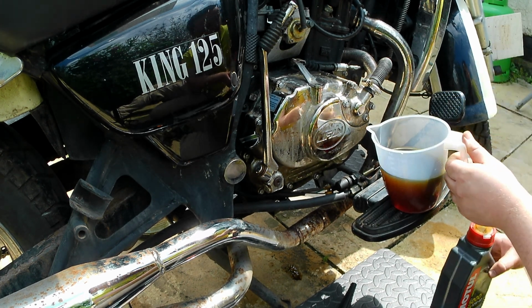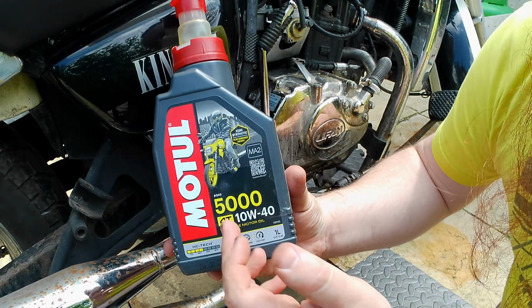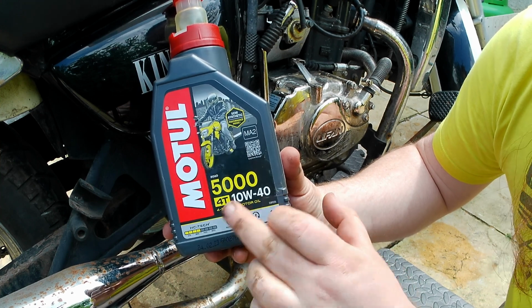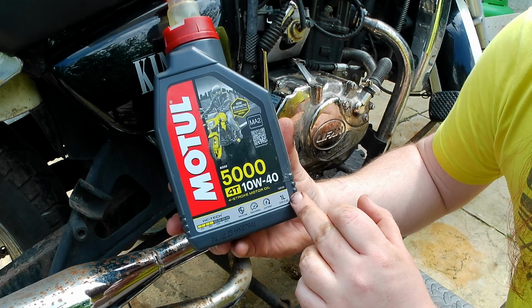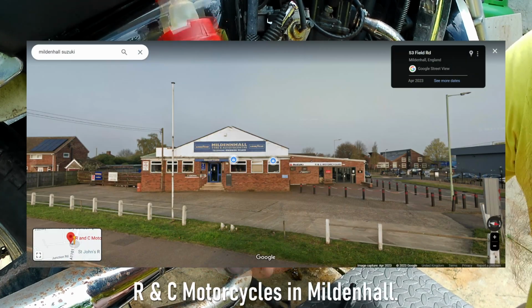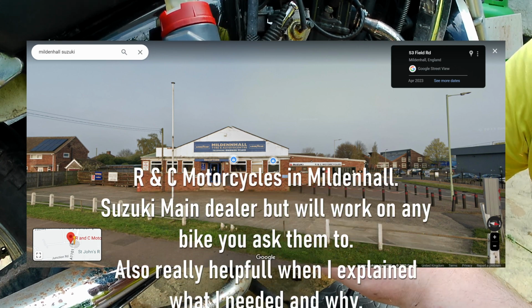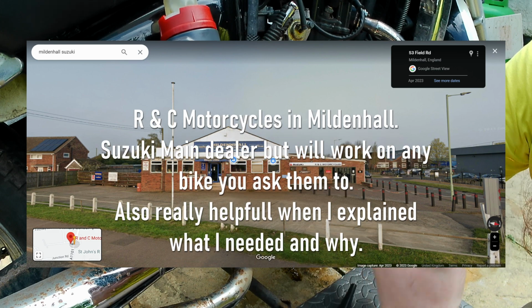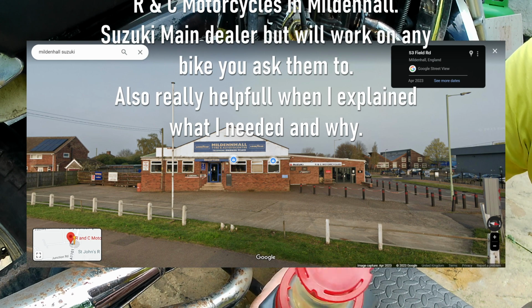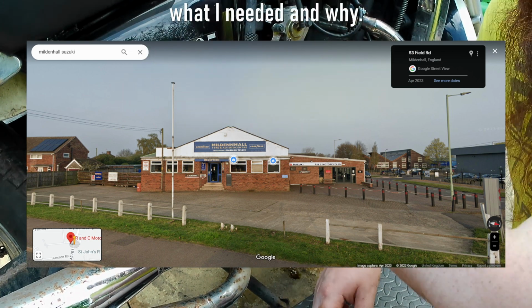There we go. And almost forgot to mention, I am using Motul. I didn't really choose the brand, it's just what was available. 10W40 4-stroke motor oil. This is semi-synthetic. Basically, I went to my nearest motorcycle dealership and had a bit of a word with them. Some sources have said 10W30, some have said 10W40. I just went with the 40 because that's what they had. And I told them what it was and said, probably best to go semi-synthetic rather than fully synthetic on an engine like this. So, yeah, that's what I went with.